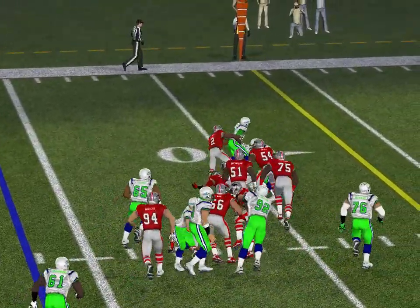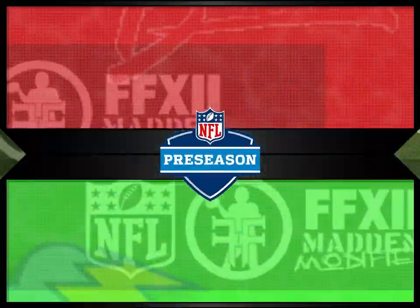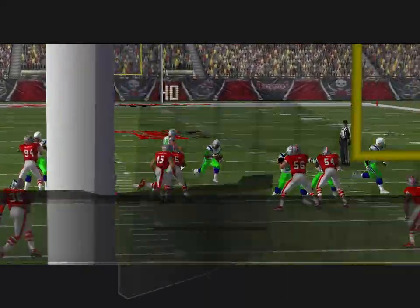Oof, what a stiff arm. This one will be spotted at the 9-yard line. So that tackle now gives him 4.